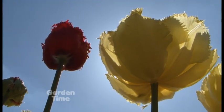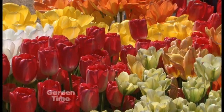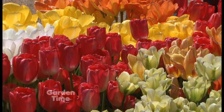Really, with tulips, when you get them, it's like a pre-packaged computer chip almost. They've already had their heat, and they just need some cooling in winter, and then some warm weather in the spring, and they'll bloom. And they'll continue that cycle fairly easily.